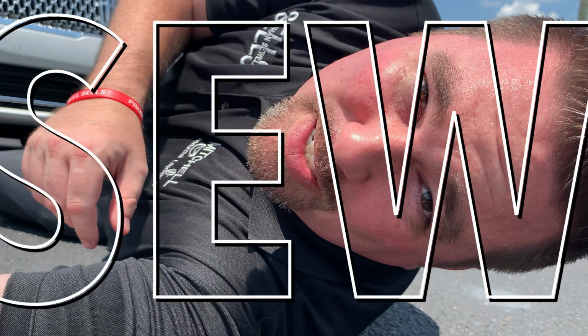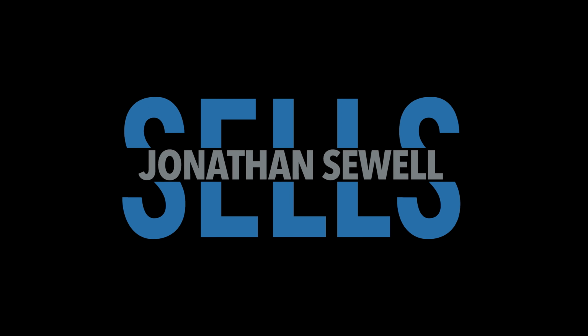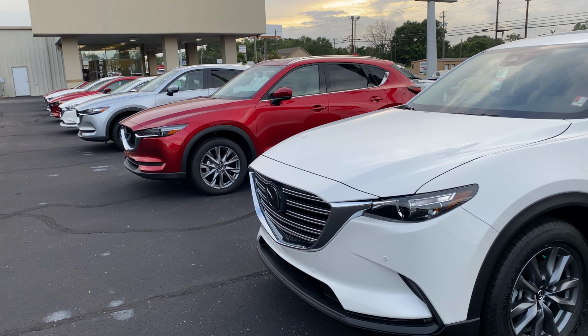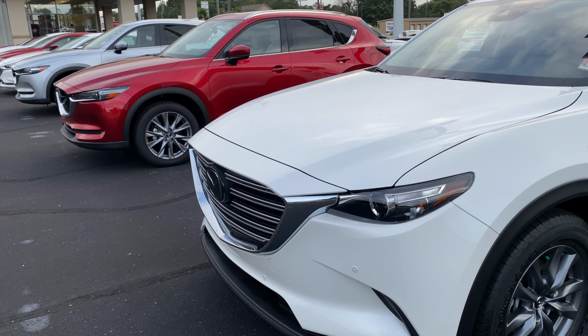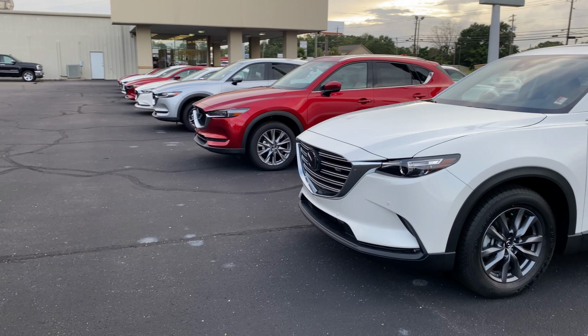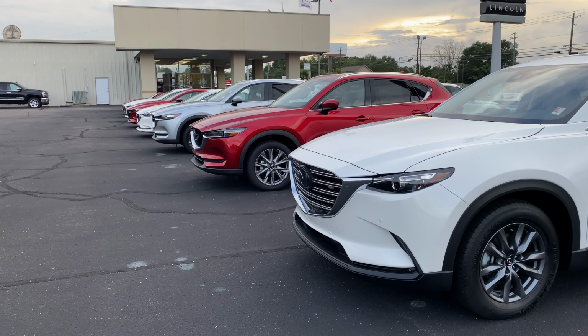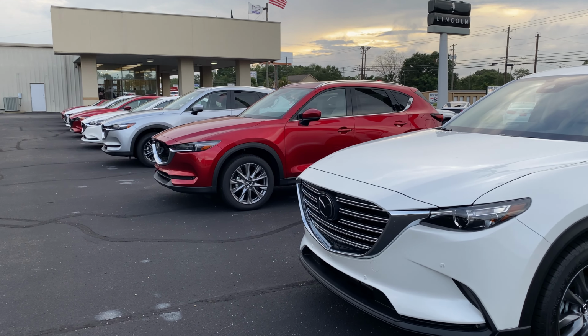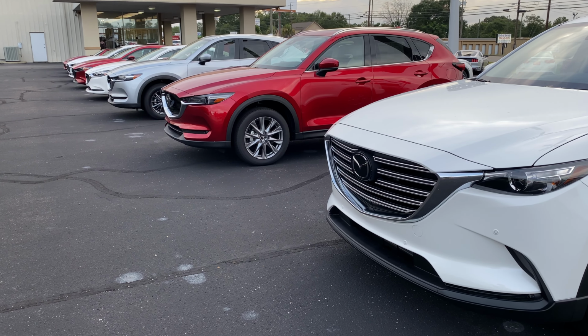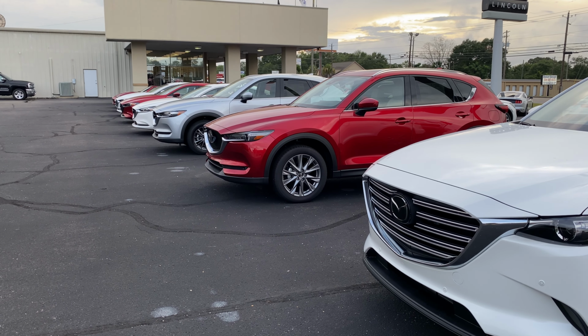Let's get started on these vehicles. Okay, I want to outline all the information I have on these individual vehicle lines. Now, this is what I have left of Mazdas today. So, you know, I do have some other vehicles coming in, which I'm thankful for. But you'll see a few gaps as we go through the line.